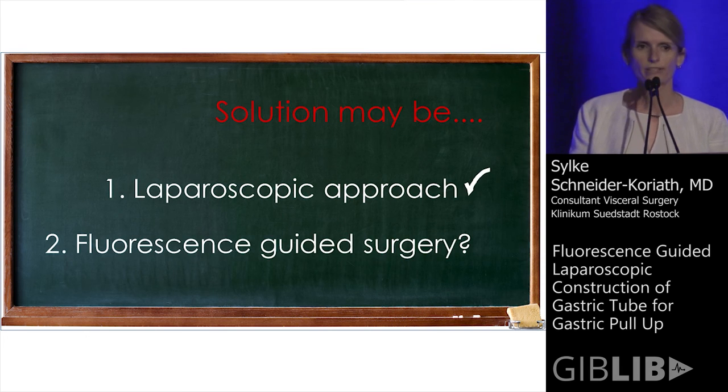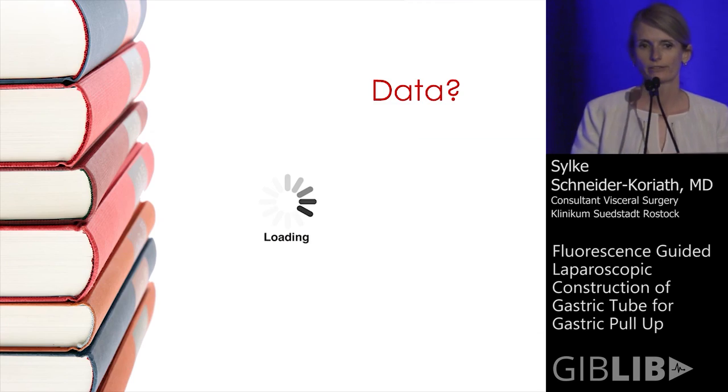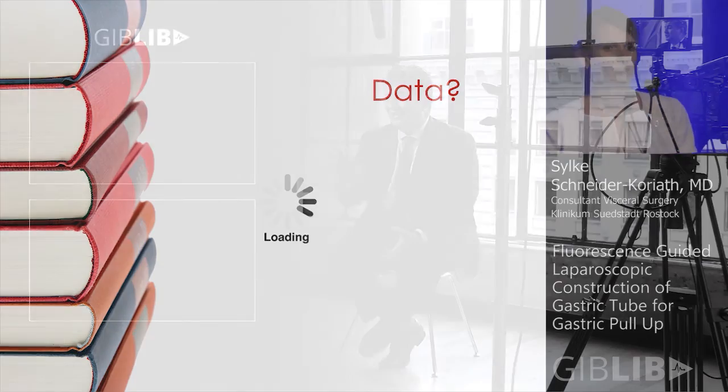So what about fluorescence-guided surgery? Scanning databases for that is only of limited success, because the number of studies with high evidence levels is very small.